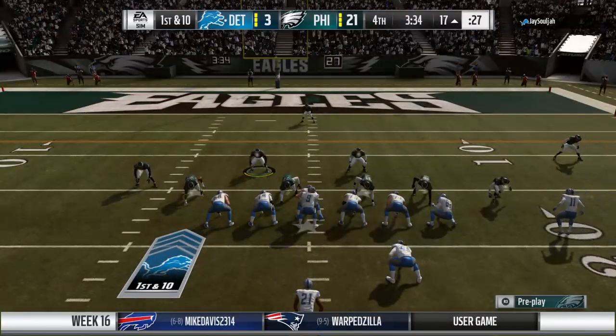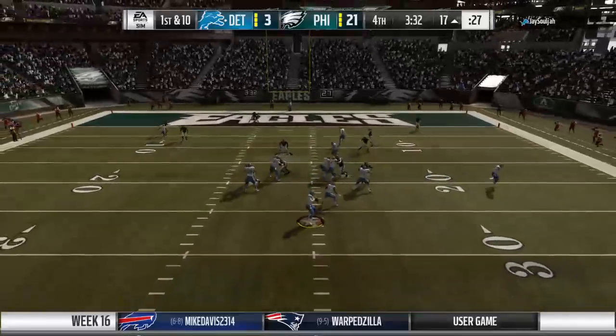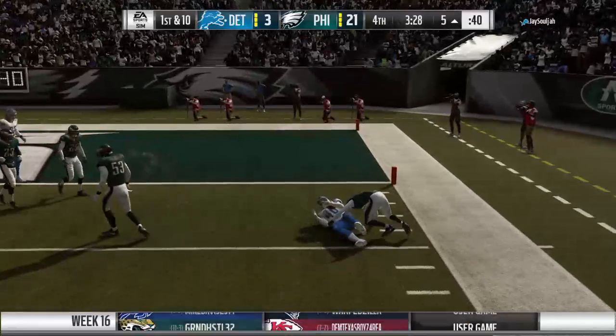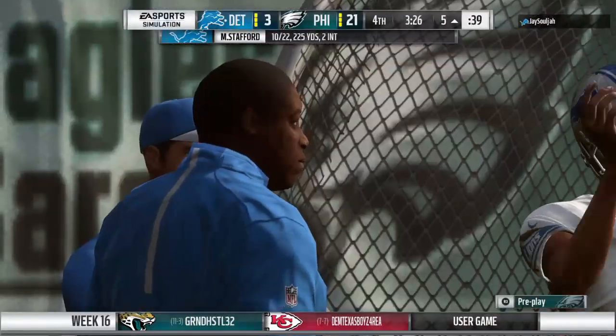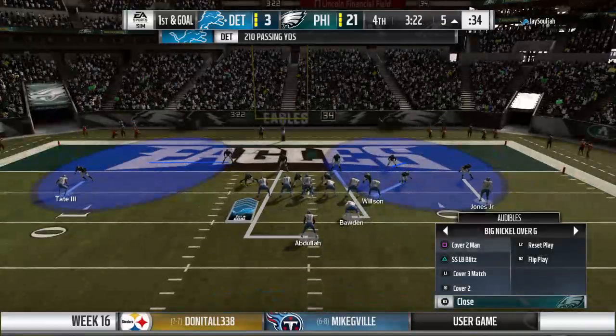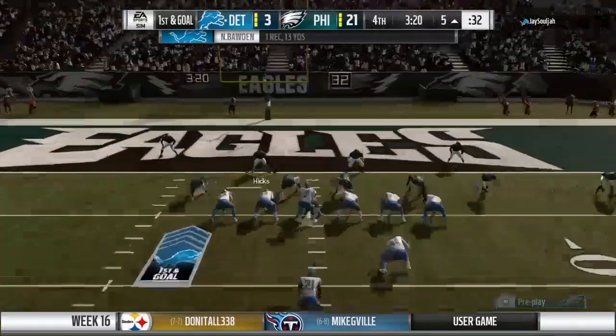From the red zone now, Stafford. He's just going to dump this one off to his fullback out of the backfield. And able to get him down, but he does reach the 5. Another nice gain, 13 yards that time, and another first down.